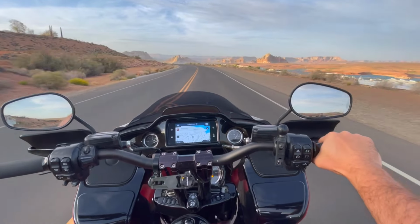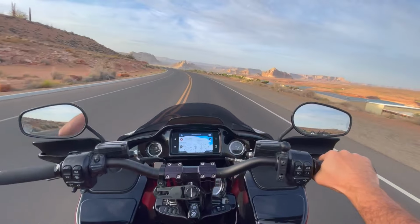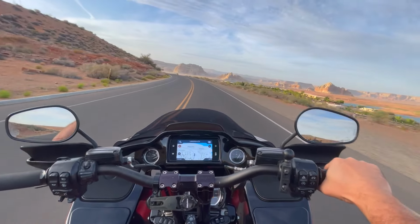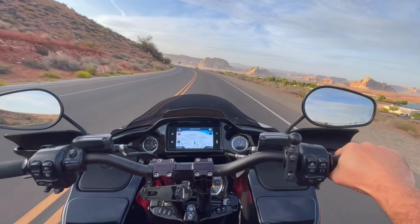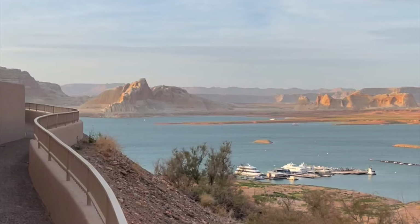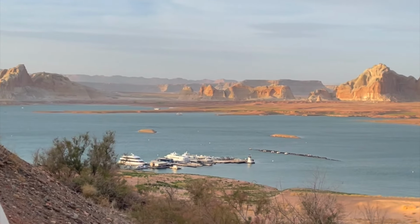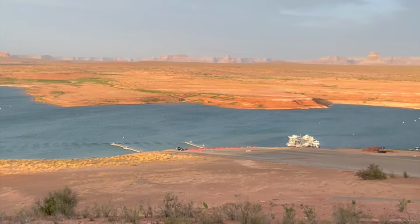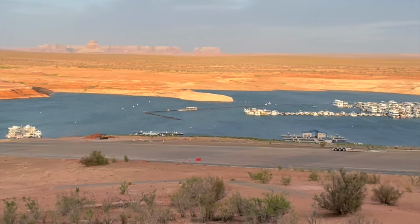I've never been to Page before, but again, I love Monument Valley, but this is a whole other thing. It's beautiful. And again, they look like they're on the moon with a lake in the middle. Definitely got to come back and get out on the water and do some hiking. This place is beautiful. That's everyone's cabin.